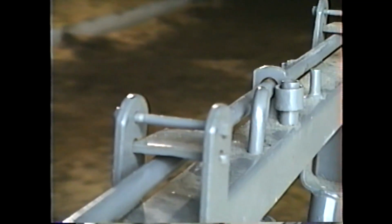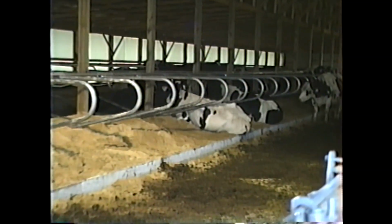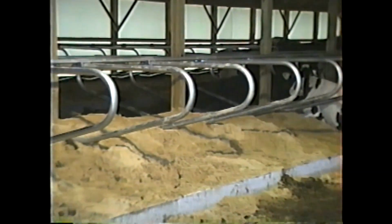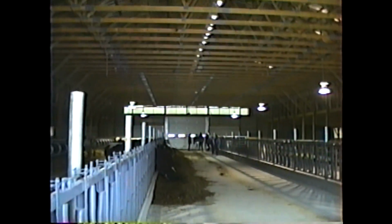Apparently there's no cleaning unit here that is permanent. Apparently it's scraped with a front end loader. We'll try to find that out later as we're talking to some of the boys. You see the large aluminum divisions, look like aluminum, between the cows. Cows are free to wander. And overhead, all the 2x4s, the 2x6s I should say, and all the frameworks.